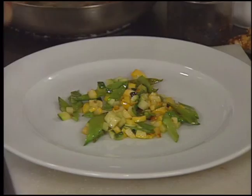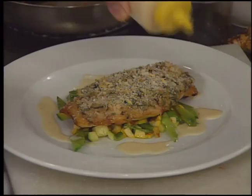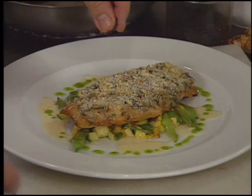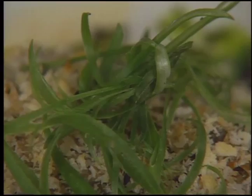Otherwise, you can use whatever is your favorite vegetable. Your onaga goes right down in the middle. Take a little bit of the miso sesame vinaigrette. And you can serve this just like that. What we do is we just add a little bit of basil oil, some black sesame seeds, and we just top it off with some fresh, finely cut green onions. And that's it.